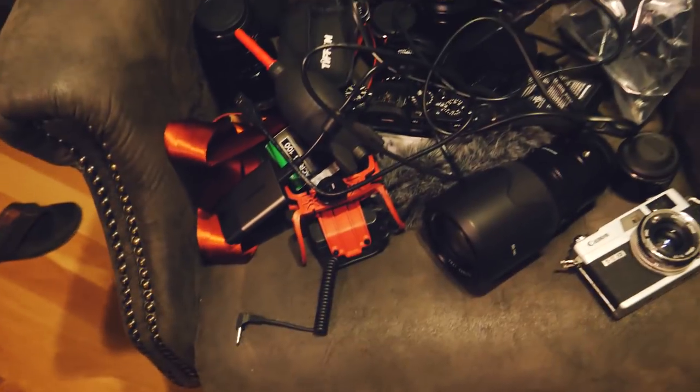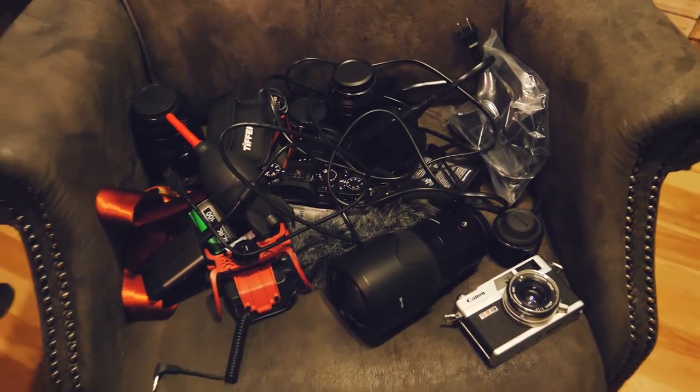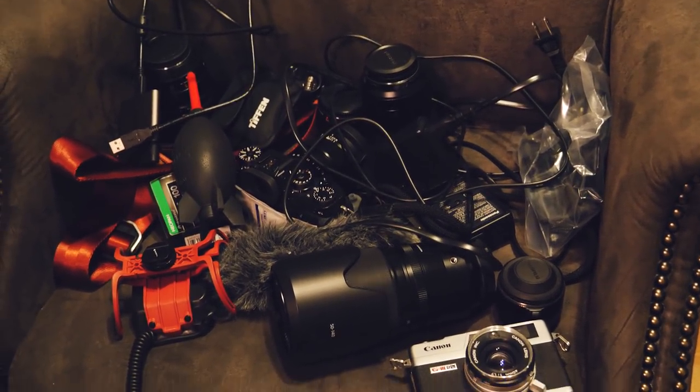People are always doing these top-down shots of everything they're taking on the trip, where everything's laid out beautifully and impressive. Yeah, I don't have time for that. But here's what I'm taking on my trip. And I gotta get all that in there. So here we go.